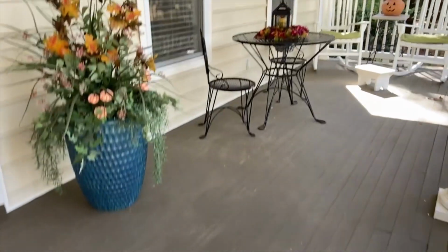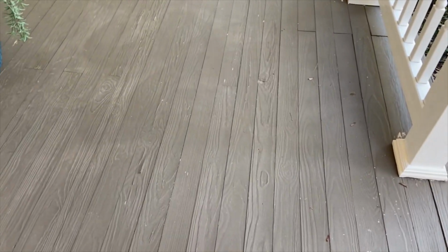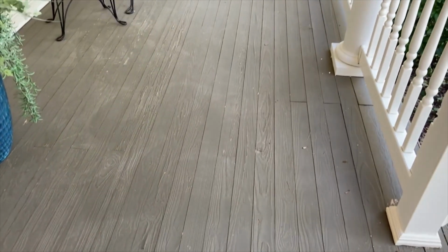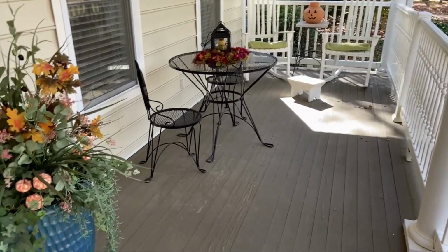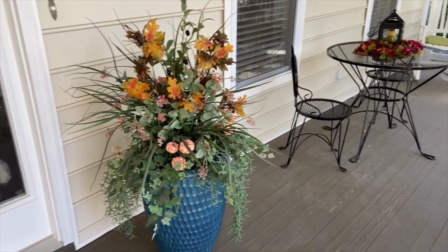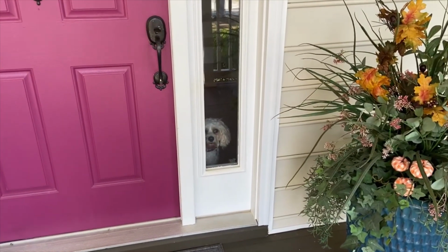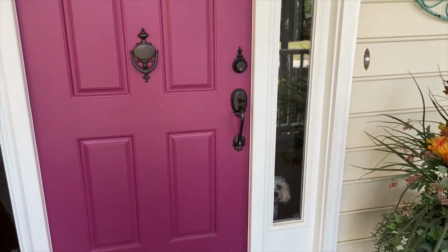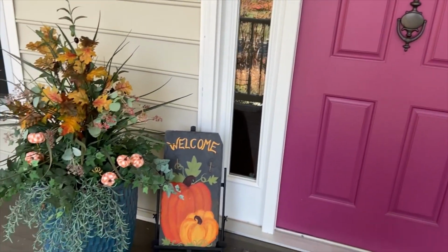floor system here. This was not our idea. We didn't build this house. We bought this house built, and this was the wood they used, and we have contended with it for 20+ years, but it's time to get something done. Okay, and hello, little skipper. I see you. All right, as you can see, here's my front door and my front porch.